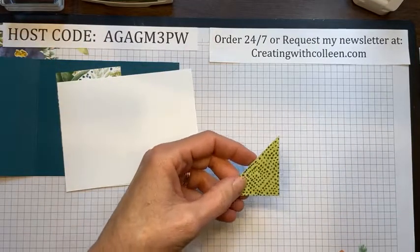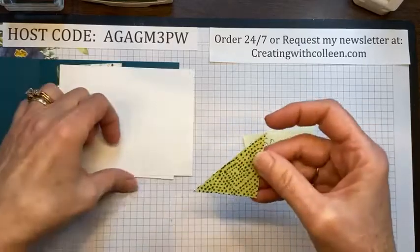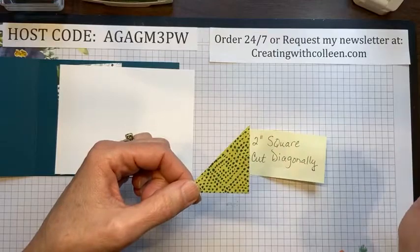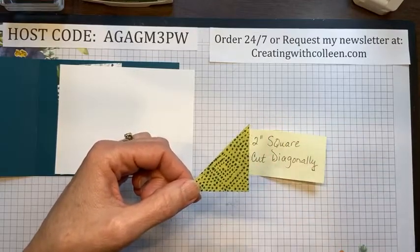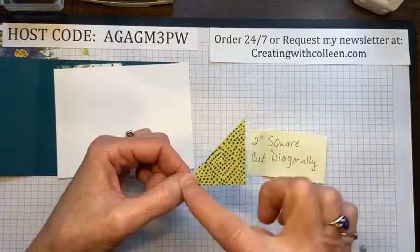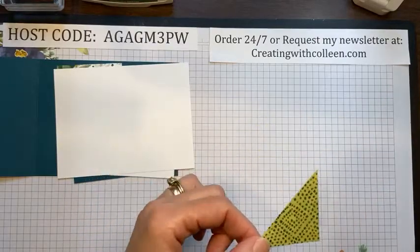For the inside piece, you're going to need 5 1/4 by 4 of Whisper White, actually basic white now. And then this little corner is a corner mechanism. This was a 2 inch square, and then I just cut it diagonally. So you'll get 2 pieces out of that. Just a 2 inch square cut diagonal to make that cute little triangle.